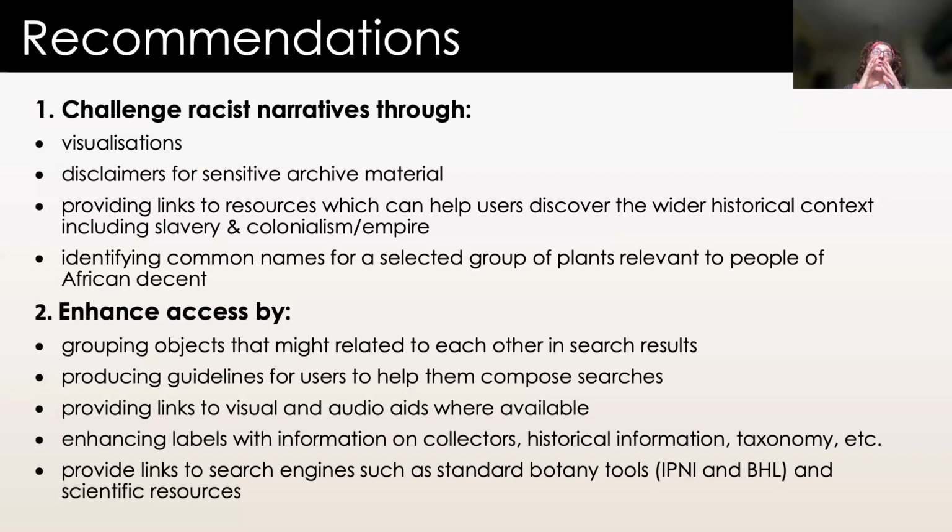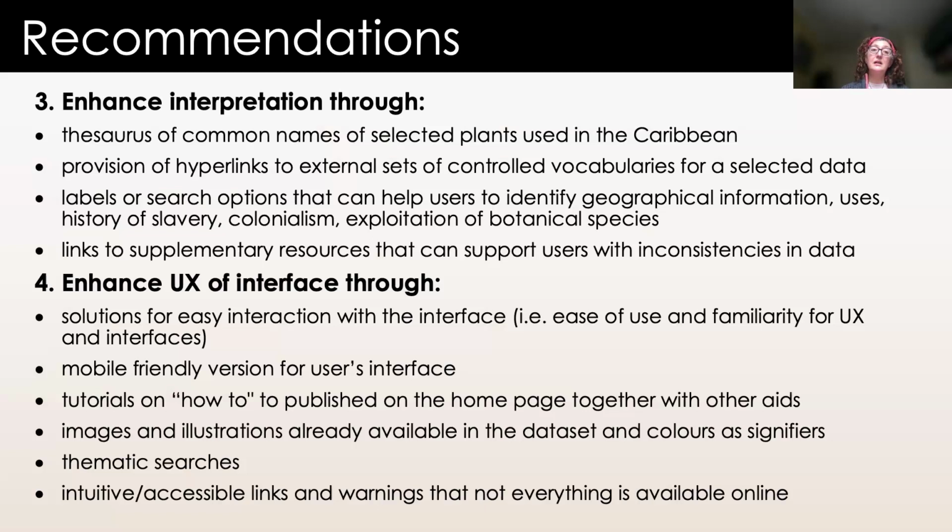And then the 4 main areas of recommendations, and I won't go too much into detail, that have emerged from this vast engagement and co-design process with communities have been the importance of challenging racist narratives, enhancing access through a number of technical but also participatory tools. And then if you want to go to the next slide, enhancing the interpretation and the UX interface.